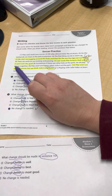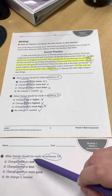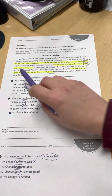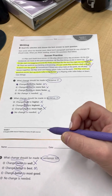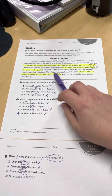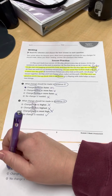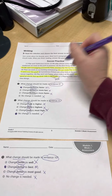Pilar and I are good at soccer, but we think Julia is the well. That does not even sound correct, does it? Pilar and I are good at soccer, but we think Julia is the best. Ooh, that sounds pretty good. Pilar and I are good at soccer, but we think Julia is the most good. Nope. I definitely think B is my best choice. I'm going to change it to best. I'm going to come up here and write best.